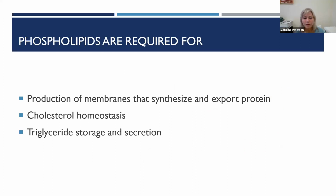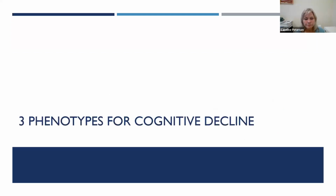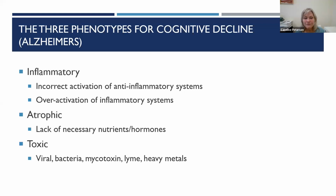We need those phospholipids. We need cholesterol homeostasis, triglyceride, which is a storage form of carbohydrates, and then the membranes that separate and keep things safe. Now, remember, everything that we're doing is based on the 3 phenotypes of cognitive decline that Peterson uses: inflammatory, atrophic, and toxic. Those are the things that we're going to go into more next time.